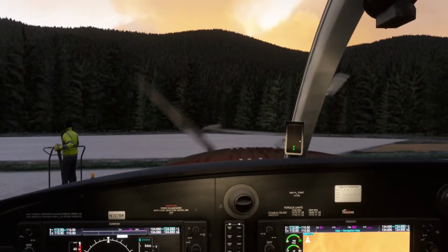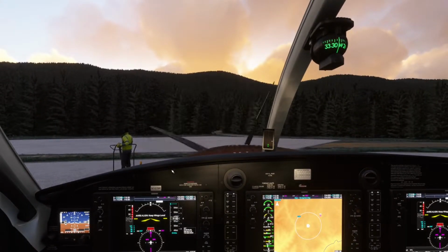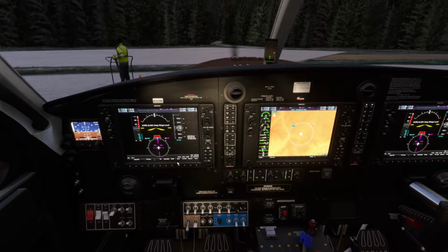Reducing fuel. NG's 20, we're good to go. It's looking like a good start to me.